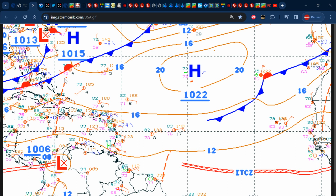We can see that we now have a trough situated across the Turks and Caicos, eastern Cuba, Haiti, and to the east of Jamaica. But we don't have much clouds with that, and you'll see shortly. And we can also see that we still have another trough right there to the northeast of South America.